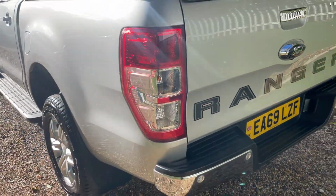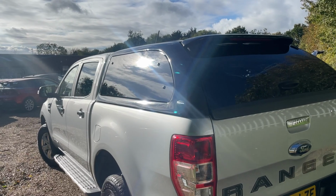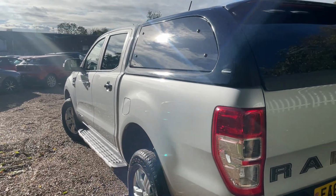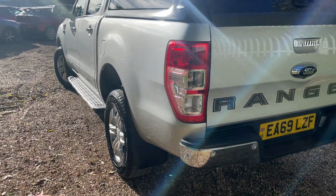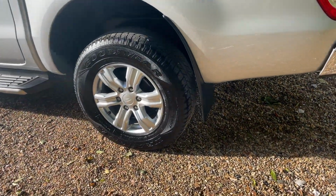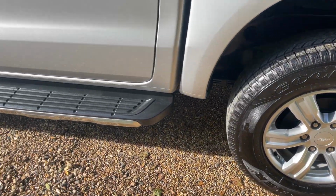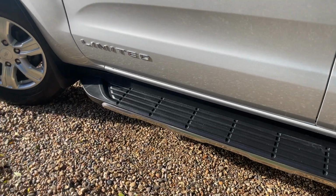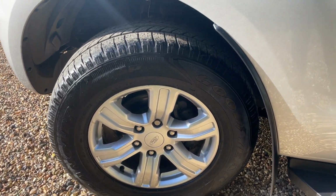So we're just going to do the near side very quickly. Starting again nice and high up, moving the camera down the near side of the body to show you just how beautiful this vehicle is. And to the near side rear wheel now. Again, another Goodyear tyres. It looks like a set of 4 Goodyears on here. And we can follow the side step all the way down to the near side front wheel, giving you a good look at that.